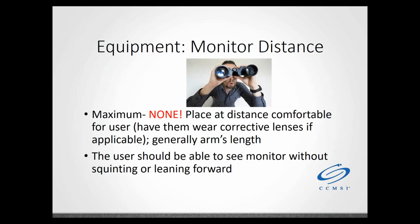How about distance? How far should our monitors be away? Well, studies have found minimally they should be about 24 inches away. How far should they be? Really, at this point, there's not a maximum. Put them at a distance that's comfortable for you. Generally, that may be about arm's length away. Just make sure, however far you put it away from you, that you're not squinting your eyes to read it or bending forward or craning your neck to try to see the monitor. And that may be a helpful guide as well.